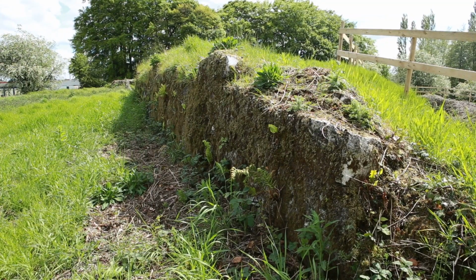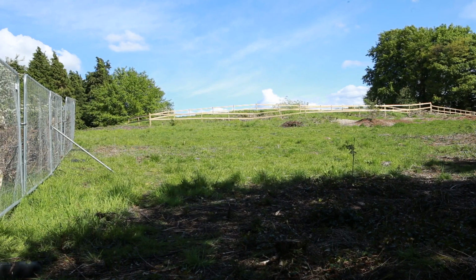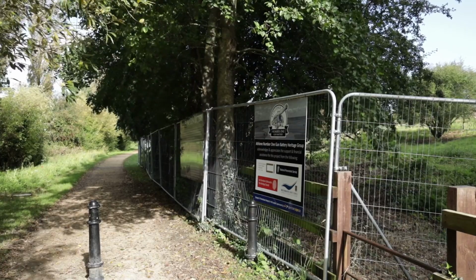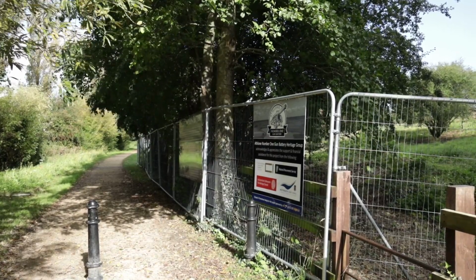There are very substantial other Napoleonic fortifications, of course, on the Shannon, at Shannonbridge and other places, but at least we still have No. 1 Battery here, and it's something that I think we should be fairly proud of.